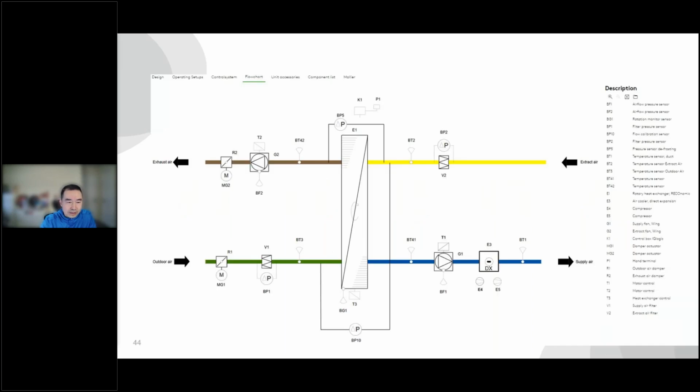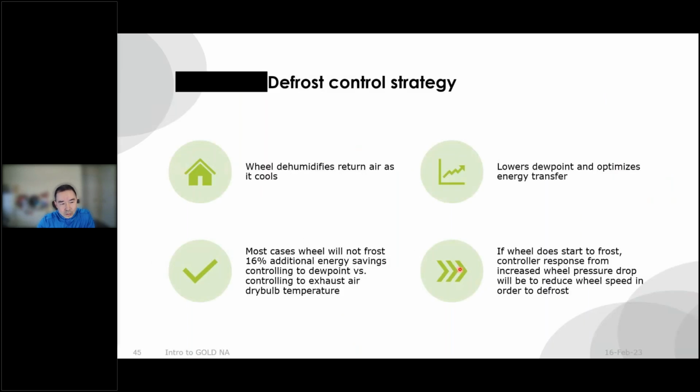But there is one strategy I want to share a little more information about. Compared to all the other strategies, this strategy can theoretically save roughly 16% more energy when you need that energy most. In this scenario, you can see there's a pressure sensor, BP5, continuously monitoring the pressure drop through the rotor. When the temperature gets low and frost begins to build up on the rotor, you can slow down the rotor to do the dehumidification. It will dehumidify the return air as it cools, which also helps lower the dew point and optimize the energy transfer.